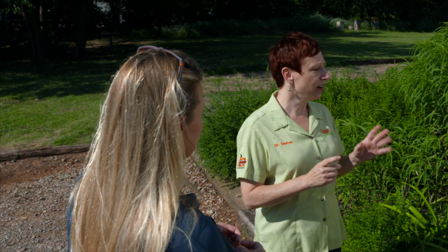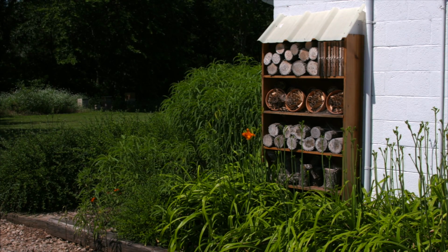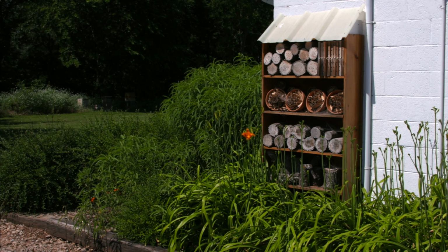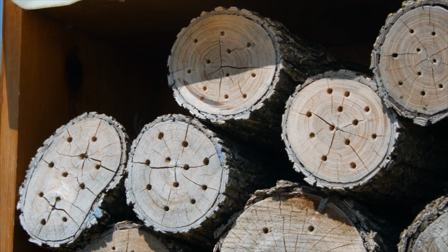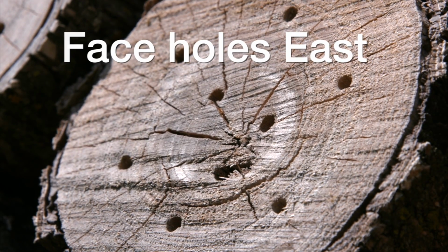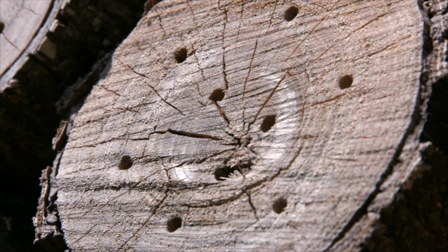Great. There are several that you need to keep in mind. Bees are very picky about which direction they like their holes to open towards. They like to face the holes east. So you want everything facing towards the east, and that protects them from the late afternoon sun, gives them morning sun and keeps them cool in the afternoon.